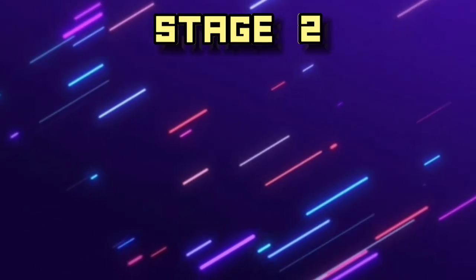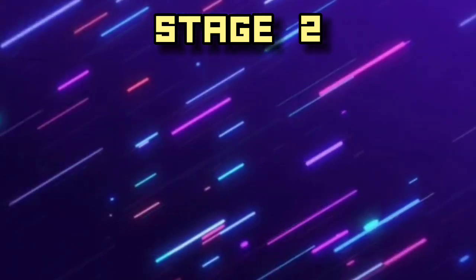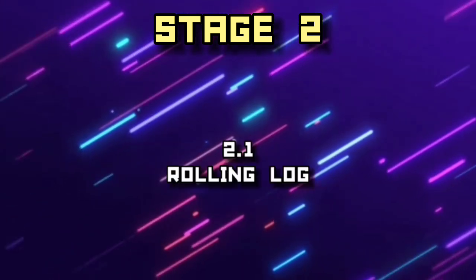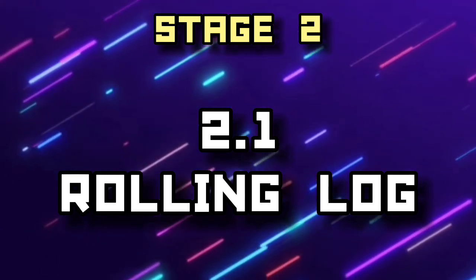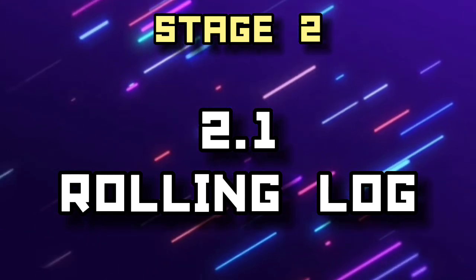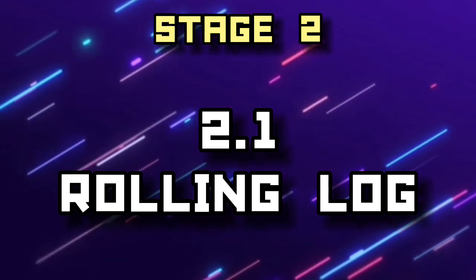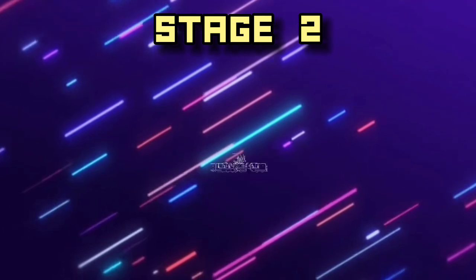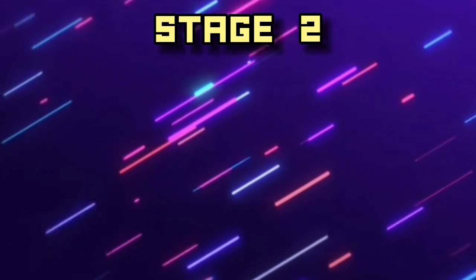Now on to stage 2. Although there's a few issues I have with the rolling log, like the thing just deciding not to roll sometimes, I still think it's a great obstacle. I'll never forget how interesting it made stage 2 in SASUKE 38 when we first all saw it. But I think a way to modify it is to make a few drops in the track, similar to Sasuke's 13 to 17.